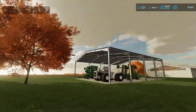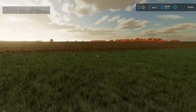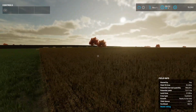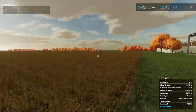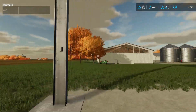All right, everyone, it is November, and let's have a look at our soybeans. But I can see from here, yes, our soybeans are ready to harvest. That's great. I was thinking it could have been December because I planted these the last month that you could, in June. But here it is, November, and our soybeans are ready. So it is time to get out the equipment and hit the fields.